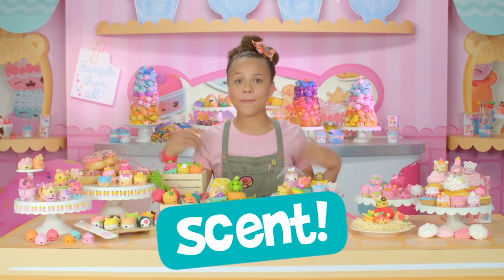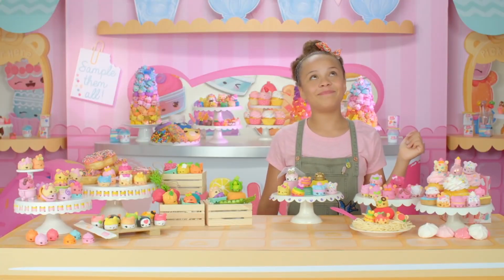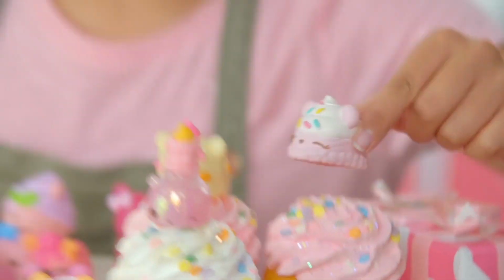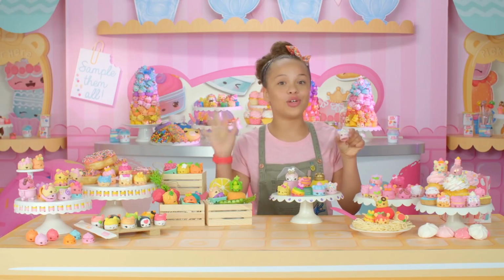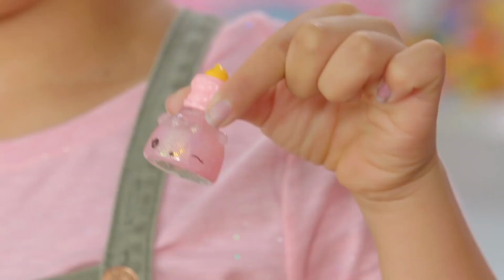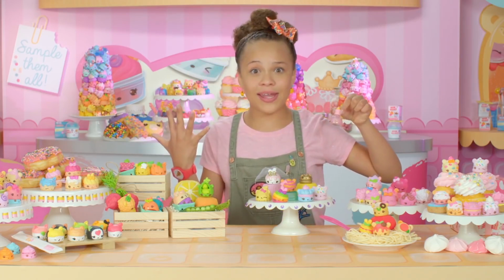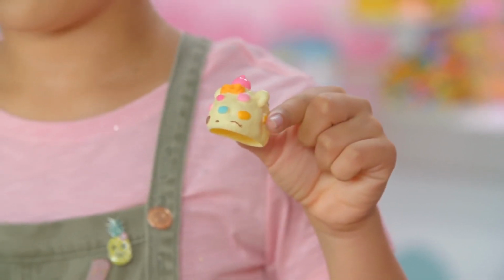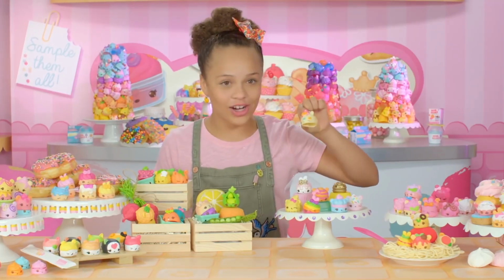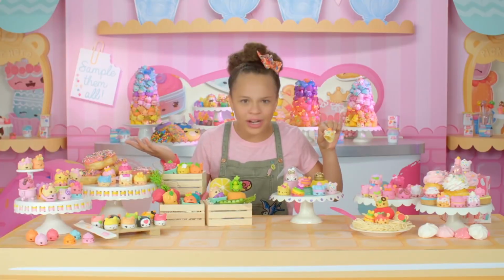Like by scent. Maybe you want to collect all the birthday cake Num Noms. Yum. Oh, and here's Connie Confetti. Aw, she smells so good. Plus, do you see the little sprinkles on top? Absolute fave. Oh, and Birthday Polish It. I love her so much. She makes my nails smell good and look good. And lastly, Confetti Cookie. I love her. She has sprinkles everywhere. I mean, who doesn't love sprinkles?